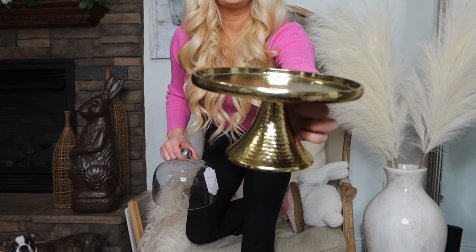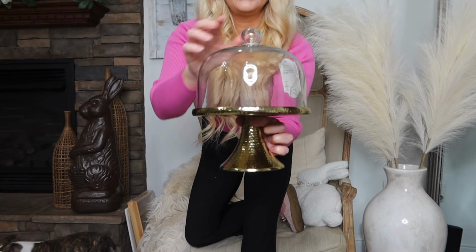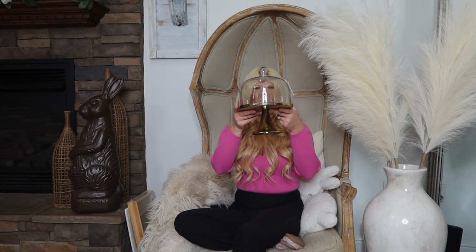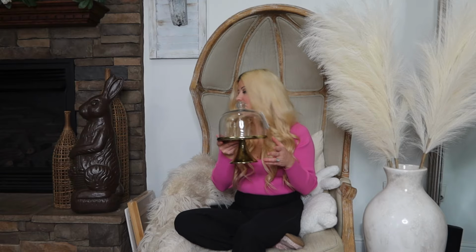I got this pretty hammered gold one. And then you just put the little top on. You could put some candies or baked goods under here, and that way it's just so much cuter to display them. A lot of times I'll get something from the bakery and it'll be in the little plastic clamshell, and instead of putting it in the pantry where it will get forgotten about, since they're fresh, I like to keep them on the counter. And who wants to put that plastic thing on their counter that's got the price tag and everything on it? That way I'm just going to take the cookies or whatever it may be out and set them on here, and I think that will just add so much to the kitchen.